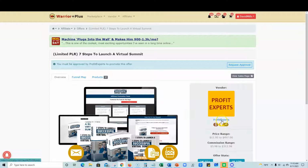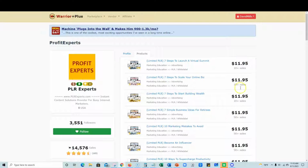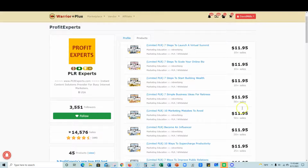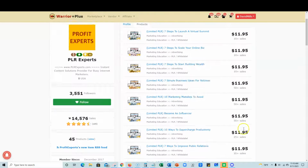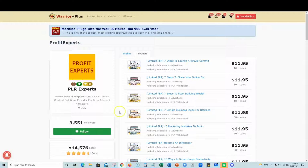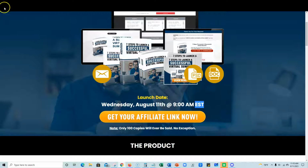And you can come through here and check out the vendor and see what their other launches have come through with. They generally have a pretty low amount of sales recently. 50 plus is their highest mark. So a decent vendor, but you can certainly continue to keep shopping. So we'll come back here and go back.